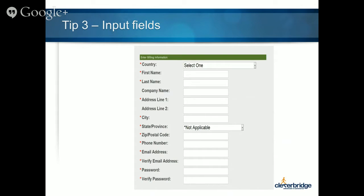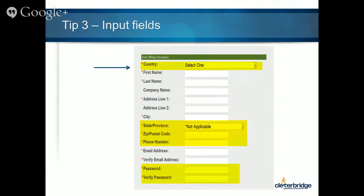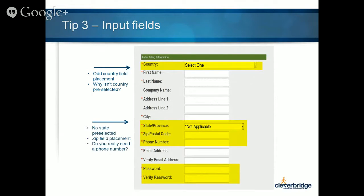Okay. All right, so I'll just go ahead. So there's a lot wrong with this cart. For starters, the country field is not pre-selected, and why is it at the top? That's just odd placement. There's enough data out there to pre-select this information. State isn't pre-selected. In the United States, the data for this field is very accurate. You should be able to pre-select that. But in a lot of territories, this field isn't even required, so you shouldn't put the burden on the visitor to tell you that.